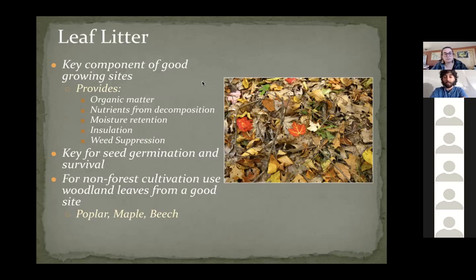The species that we mentioned here, their leaf litter decomposes really easily in comparison to what you'll find on your drier sites, your oak species, your hickory. Those leaves tend to decompose a lot slower. They're tougher, they're thicker. And so part of what's going on here with the leaf litter on these mesic sites is that they're decomposing easily and actually creating good conditions for those seeds to germinate and push up through the leaf litter.